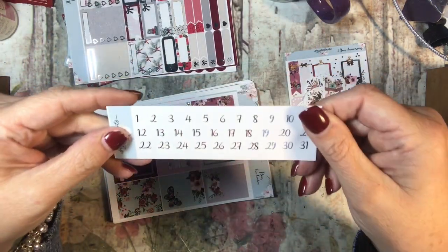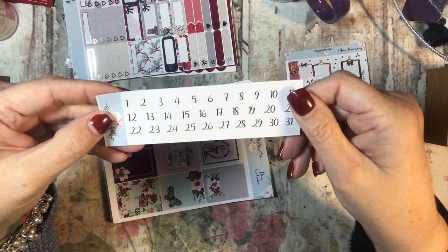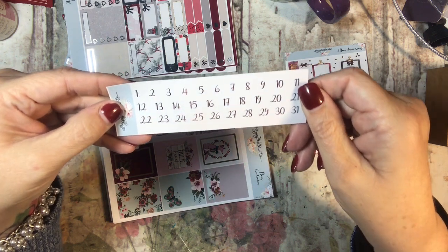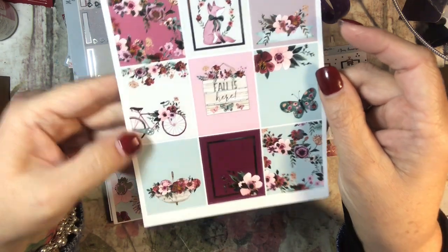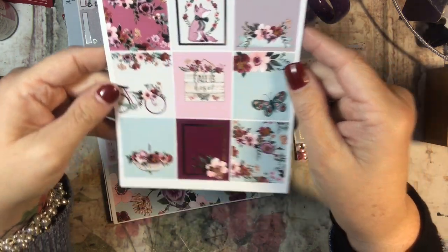And then here is the Fleur. This is, again, the Erin Condren. And this is beautiful rose gold. And look at this. Fall is here and has a cute fox and a bike. Umbrella with flowers. This is so pretty.